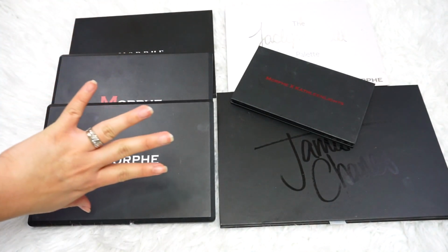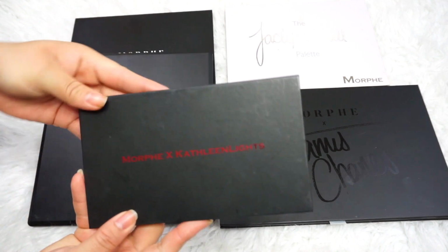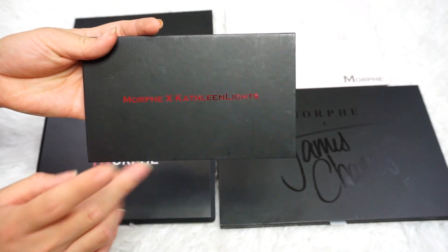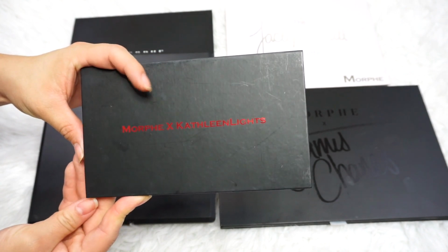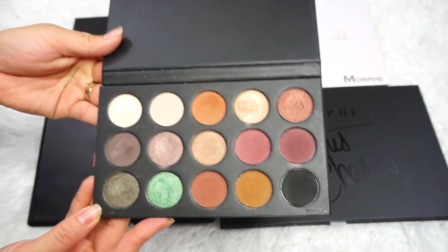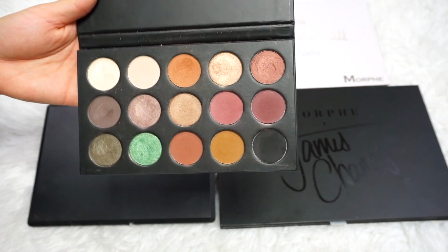Now, if you guys haven't caught on, I am going in the order that I purchased eyeshadow palettes, so bear with me. This one here was a collaboration. Both, actually, the ones on this side are all collaborations. This was a collaboration with Morphe and Kathleen Lights. It is a limited edition palette, so it's no longer available. I won't get rid of this, even if it does expire. I'm going to continue to use it. This is what the eyeshadow palette looks like. She's super pretty. I absolutely love it.